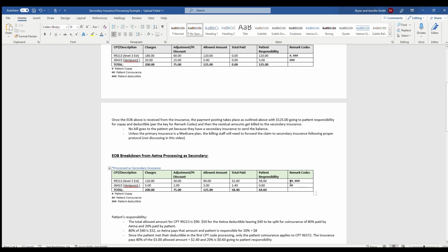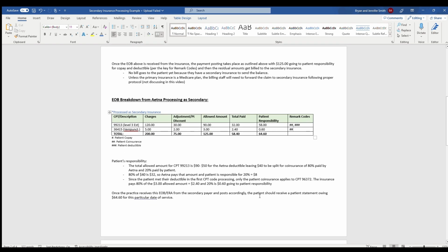And again, we have the same remark codes over here. It's saying that the patient responsibility is coinsurance and deductible, and the second line is just coinsurance. Now down here, I broke it down for you a little further. So the total amount for 99213 is $90, $50 for the Aetna deductible, leaving $40 to be split for the coinsurance, which we talked about, the 80-20. 80% of 40 is 32, so Aetna pays that amount, and the patient's responsible for the 20%, or the difference of $8. And like I said, since the patient hit their $50 deductible in the first line item, they don't have to worry about any deductible on the second line item and only pay that 60 cents.